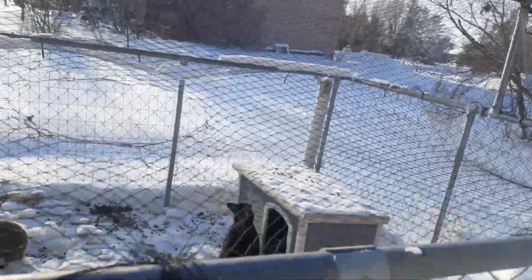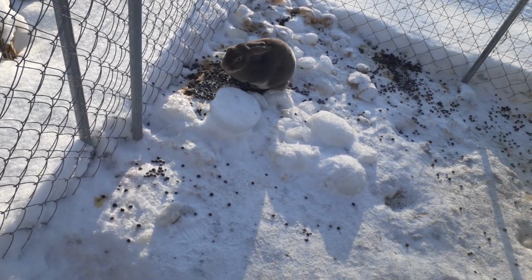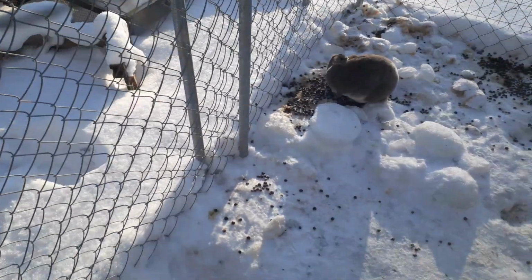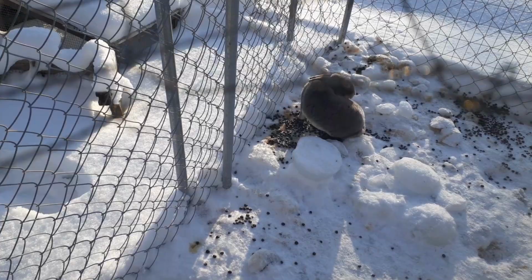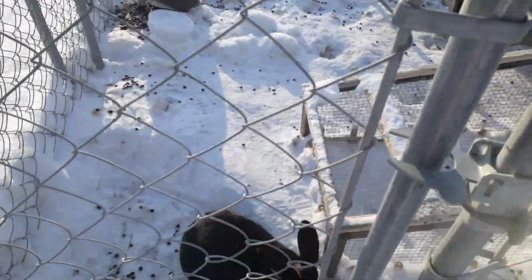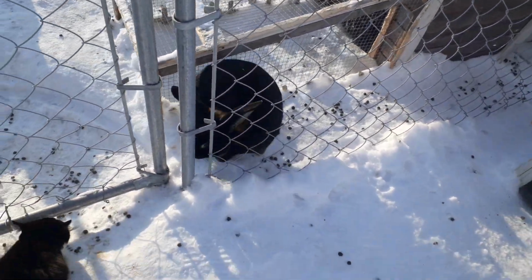So, caring for your rabbits, what do? There are a lot of different ways to manage and care for your rabbits. What works for one person won't work for everybody, but this is what works for me. I divide my tasks into daily tasks, weekly tasks, and monthly tasks. Today I'm only going to talk about daily tasks.